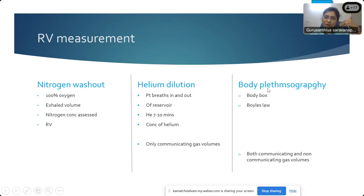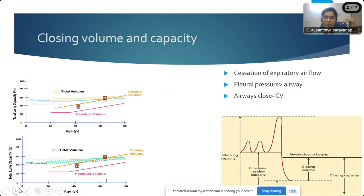So body plethysmography is yet another method where a patient is placed in a body box and based on Boyle's law, which says that at a constant temperature, the volume is inversely proportional to the pressure change. So provided that the volume of the box is known and the pressure drop across the mouth and the chamber is known, we can derive the residual volume. Body plethysmography is the only one which will tell us both the communicating and the non-communicating gas volumes, that is, the part which does not take part in gaseous exchange. Even the V by Q lesser areas we are able to find by body plethysmography.